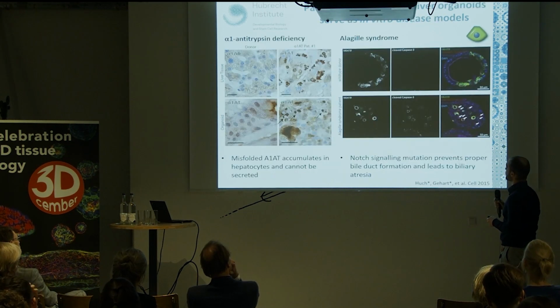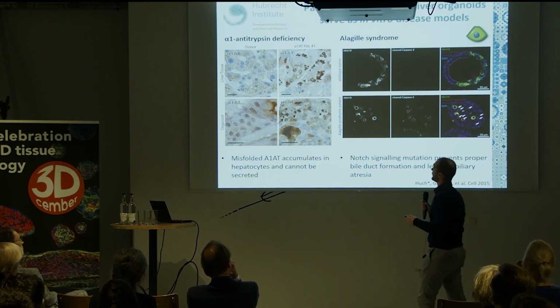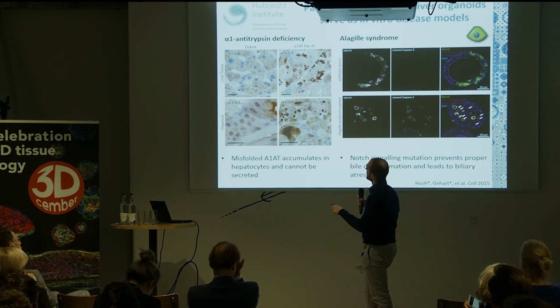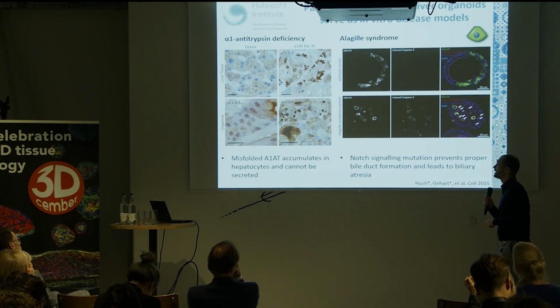Without going into too many details, I just want to give you an idea what we can use this for. For the cholangiocyte system, we focused on disease modeling. We have two examples here on the left side. This is alpha-1 antitrypsin deficiency. You have here a healthy donor and an alpha-1 antitrypsin deficiency patient. This is usually a mutation in the SERPINA1 gene.